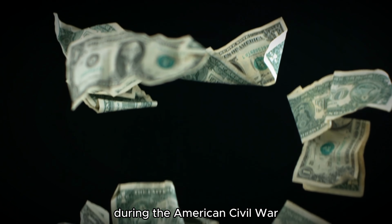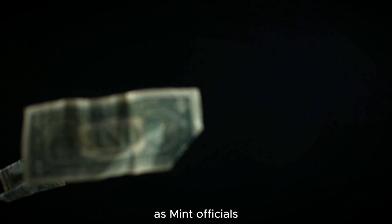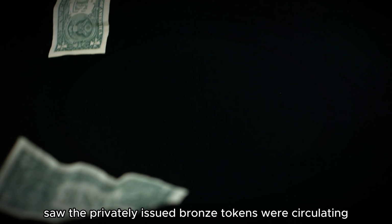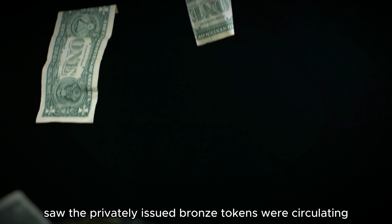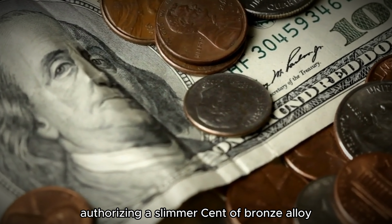During the American Civil War, cents were hoarded as the metal nickel was in short supply. As Mint officials saw the privately issued bronze tokens were circulating, they induced Congress to pass the Coinage Act of 1864, authorizing a slimmer cent of bronze alloy.